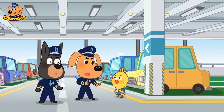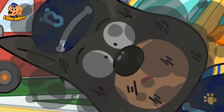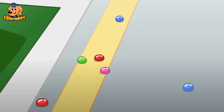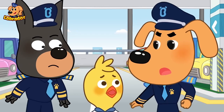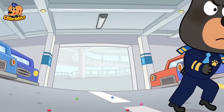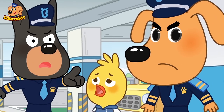Hey, kid. Were you playing hide-and-seek on this floor? Uh-huh. We need to search every corner of this floor. Copy that. Little Chick! These are my little brother's jelly beans! Little Chick might be around here somewhere then. We might find him by following these jelly beans. The jelly beans have stopped here. That means Little Chick might have taken the elevator. It's dangerous around here. We need to find him as soon as possible.